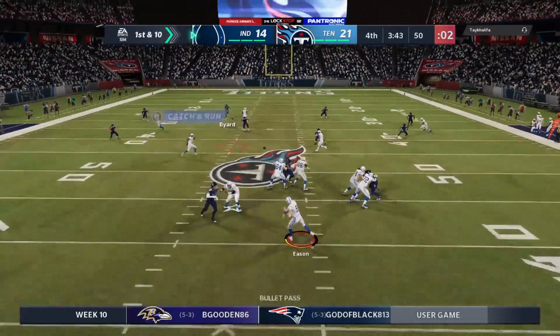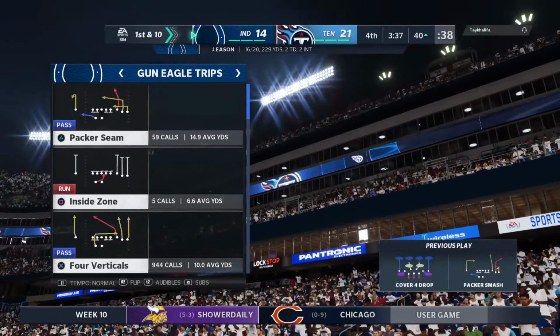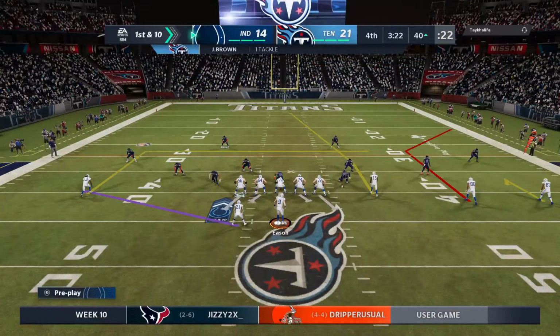From the midfield stripe, they'll look to throw. Oh, there's that man again. It's complete. And they'll work this down to the 40-yard line. Tackled there. That's over 40 yards of movement with those last two plays. Indianapolis.